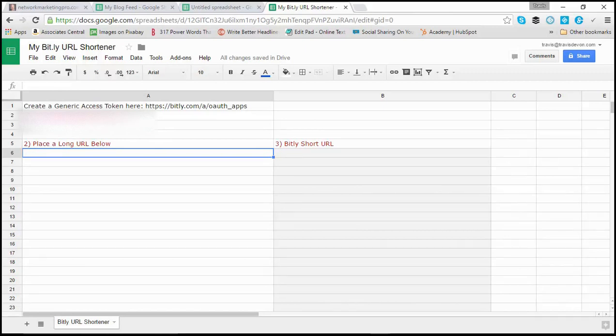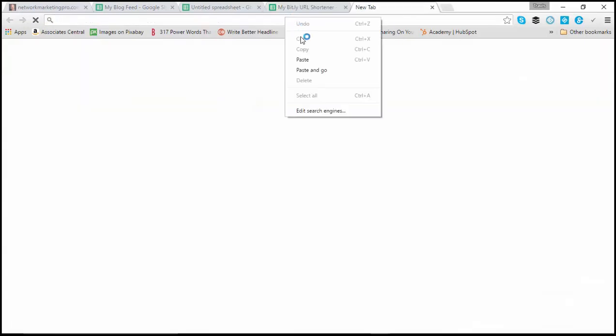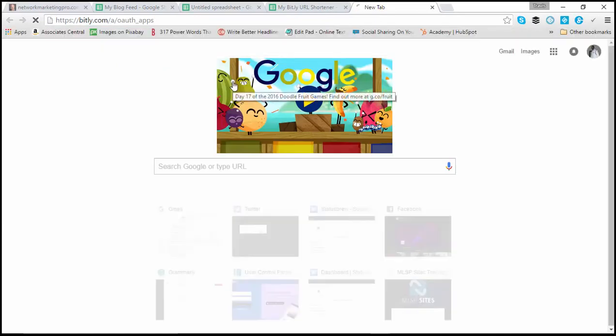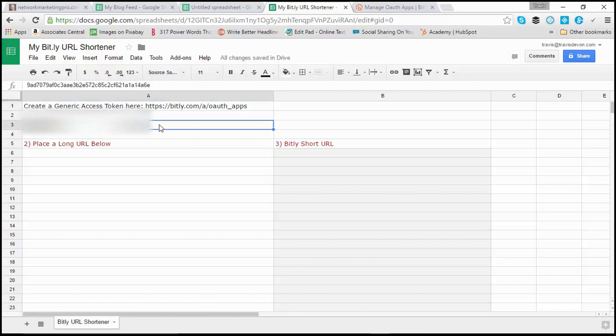Once you log into Bitly, it's going to ask for authorization through Twitter, just like a lot of the other apps. Once you've got it all authorized and set up, you go to this link here and copy and paste it into your web browser. Actually, I'll just do it real quick. Oh, I should have done a paste and go. And right here, you confirm your password. It'll generate that token. You copy and paste that token and place it right here in this space.